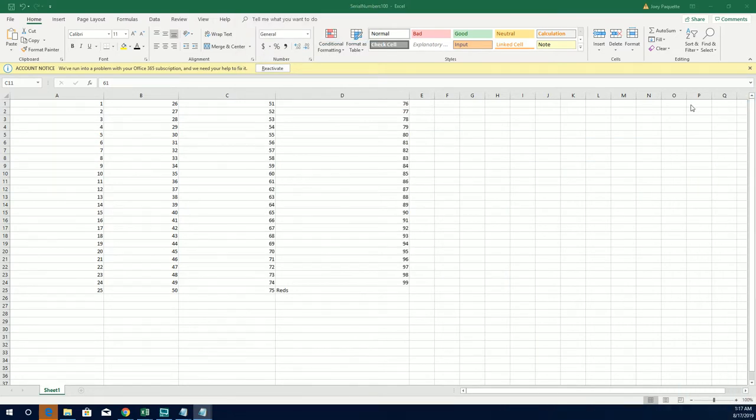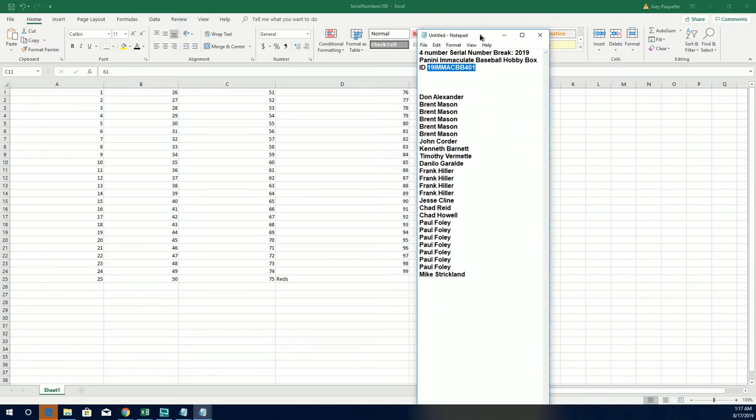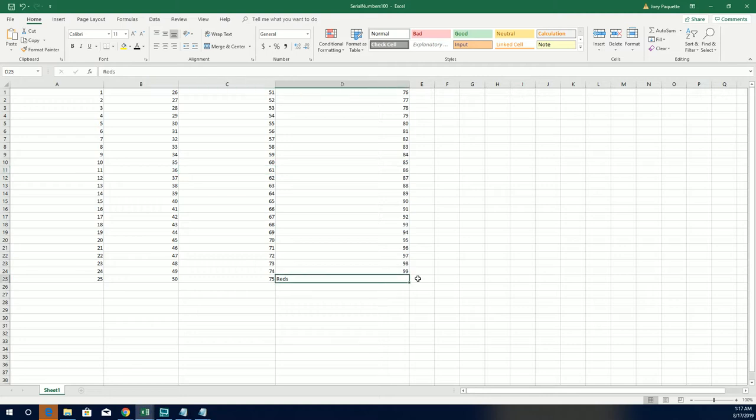So this is different from how we usually do a lot of our breaks. This is a different format. And so we have the spreadsheet here for this one. And so we're going to see who gets 1 through 25, who gets 26 through 50, who gets 51 through 75, and who gets 76 through 99 right now.